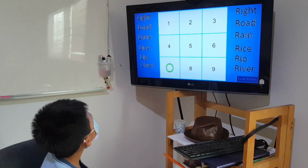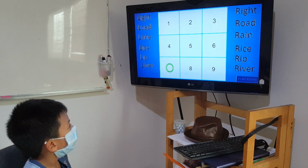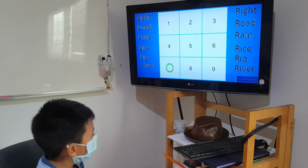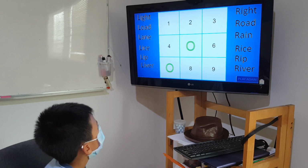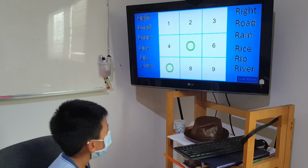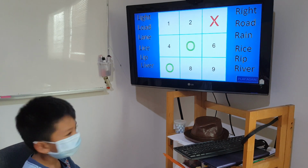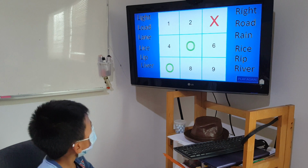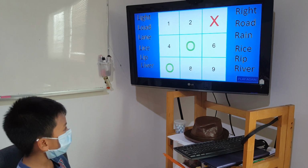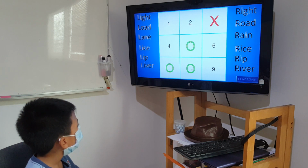Oh no! You see, I don't really want to win. What's your next one? What do you want, JJ? 1. Spell road. R-O-A-D. Boom. Okay, I want number 3. Tell me what word to spell. Rice. R-I-C-E. Is that correct or wrong? Correct. Yeah, I got one. I'm not going to make it too easy for you. Okay, what number do you want? 8. Ooh. Oh, very clever, JJ. Spell liver. L-I-V-E-R. Very good. Oh no!